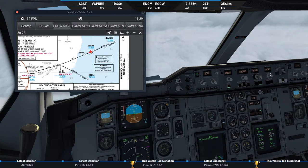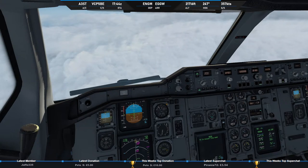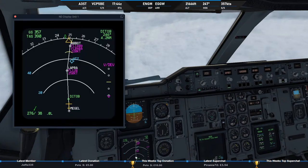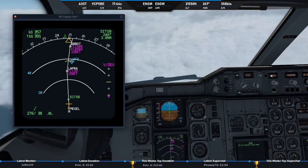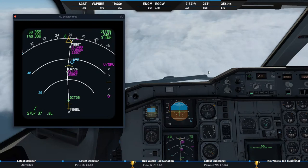Right, vertical speed, and we've got that restriction at Alpaca as well. Two alpha so 120 is set. I'm going to revert now. Just go to 270 knots. We're just going to put the yellow banana. 5,000 feet. QNH 1000. Just before Lapra. Flying the beach bomber.